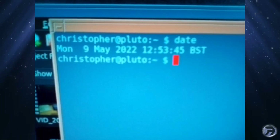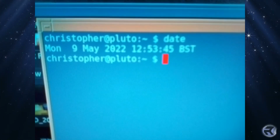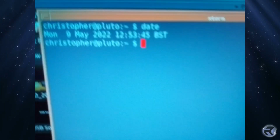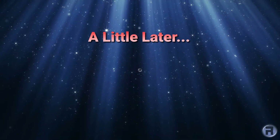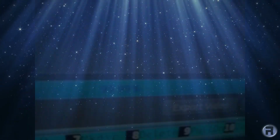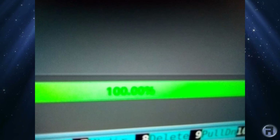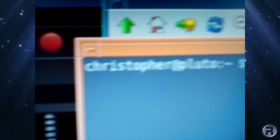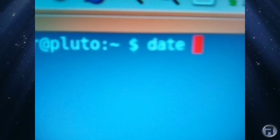And it's 12:53 in the afternoon. Just after dinner time now. And we'll come back to it when it's finished. Right, we're 99.99, 100%. There you go. And we'll check the time again.